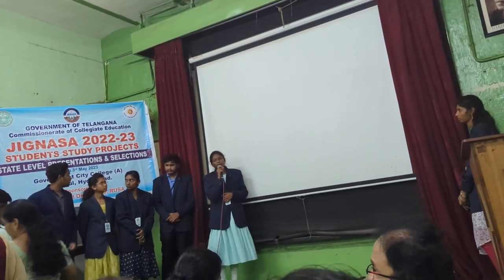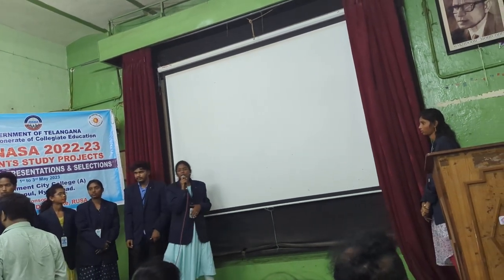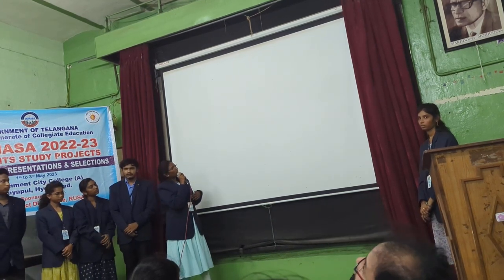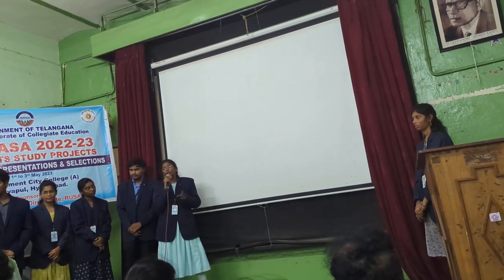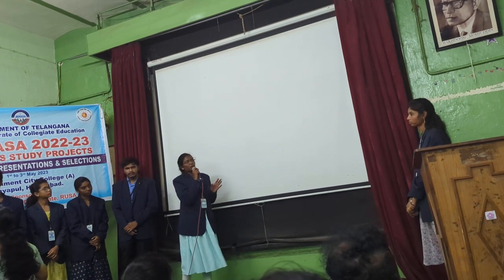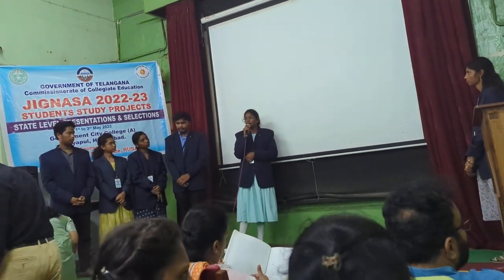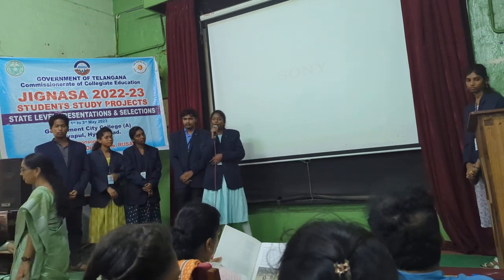And laws of refraction: the bending of light at the plane of separation of two media with two different densities is known as refraction. The light rays move towards the normal when they pass from a rarer medium to a denser medium, and they move away from the normal when they pass from a denser medium to a rarer medium. And refraction occurs in all types of lenses like glass cubes, prisms, etc.